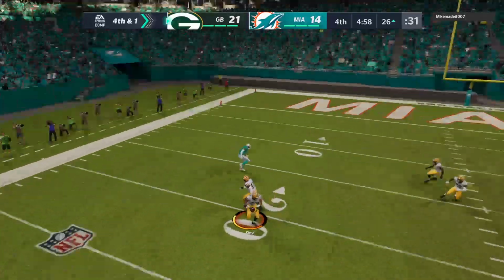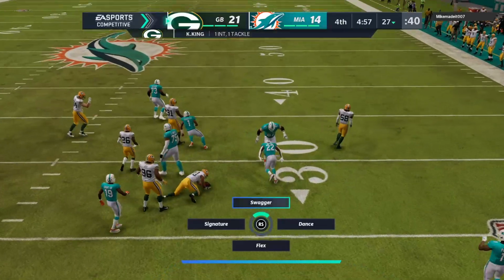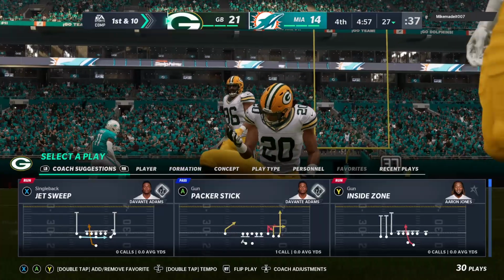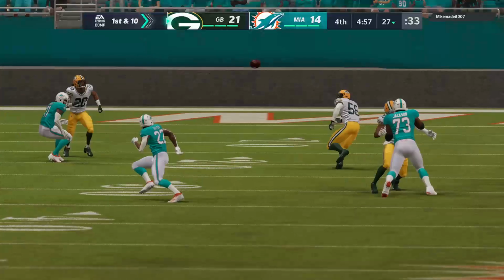They're going for it. Here's Tua with it. Oh, he was looking for Parker, but it's intercepted. Kevin King with a pick. And he's able to get it back to right around the 27. Defensively that time, they were in zone coverage. As a rookie QB, what lesson can you learn there?